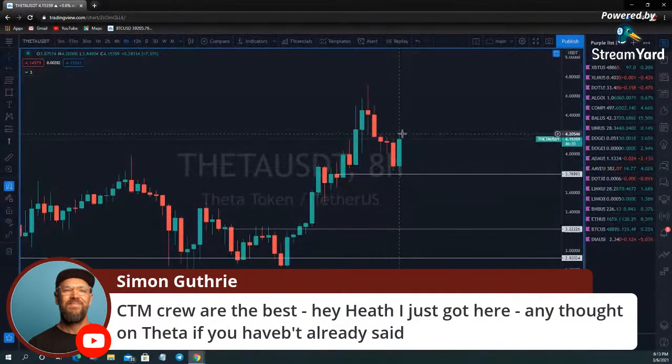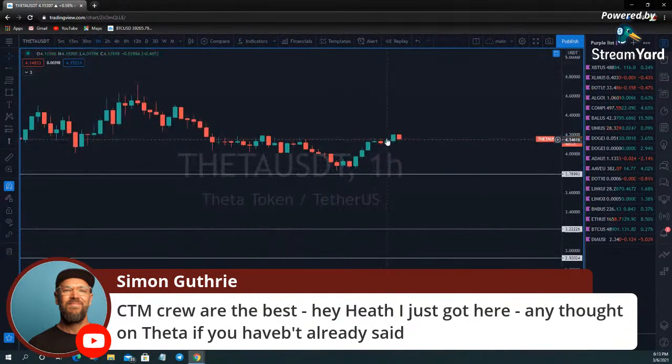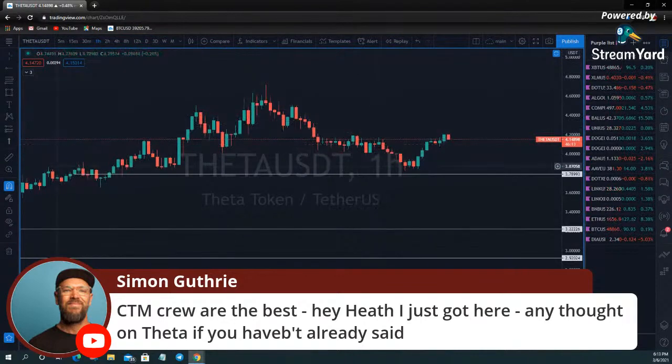See what happens here. And then you can go into a smaller time frame, find an area to look for a support test. Like here, for instance, 3.92. Push down into that. As long as you don't close an hourly below it, that's your entry. Targeting this wick over here. All right.